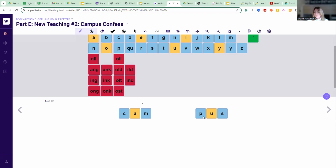Reminding students that in a one-syllable word, there's two S's at the end. This is not a one-syllable word, though. This is a multi-syllable word, and so there are different rules for this multi-syllable word. This word is the common spelling for the S sound at the end, just a regular old S, right? Campus. The word is campus, right?